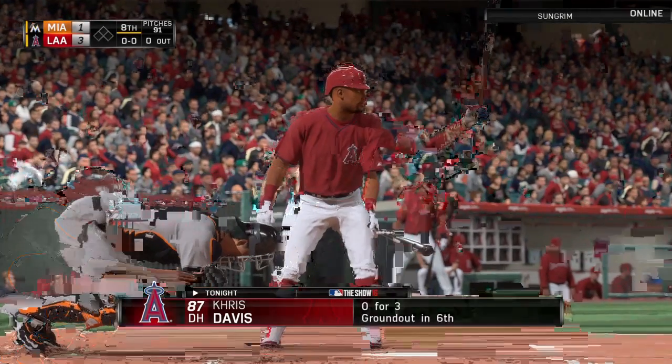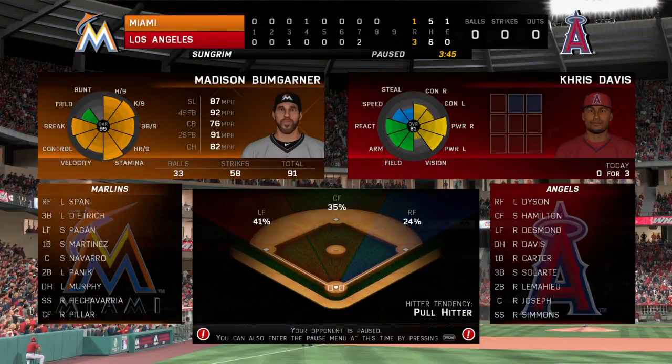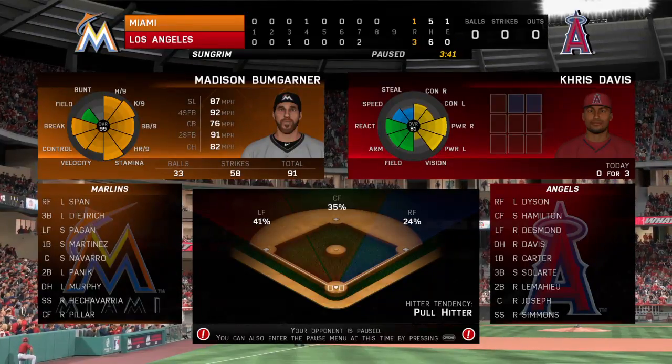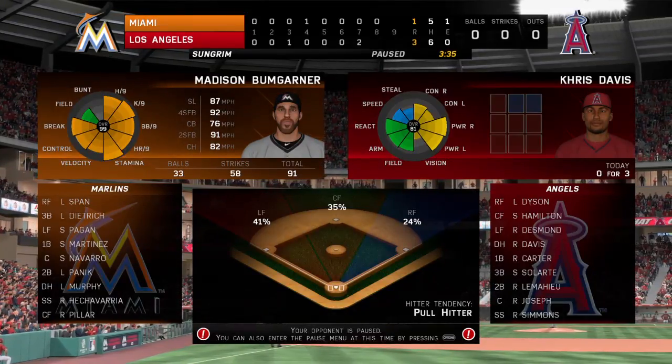Chris Davis stands in now, hoping to get on track, as they've been able to neutralize his power out of the cleanup spot. 0 for 3 thus far. Well, guys, it just hasn't been his day. You know, sometimes cleanup hitters are sort of all or nothing type hitters. But hey, he's still got a chance to make an impact on this game right now.